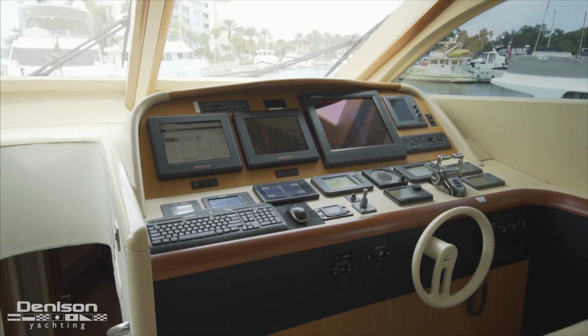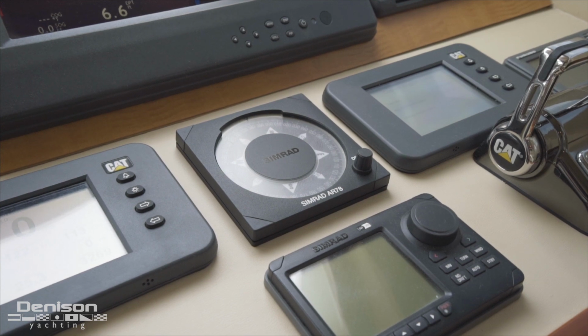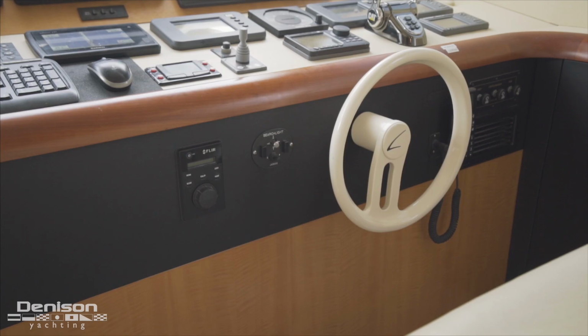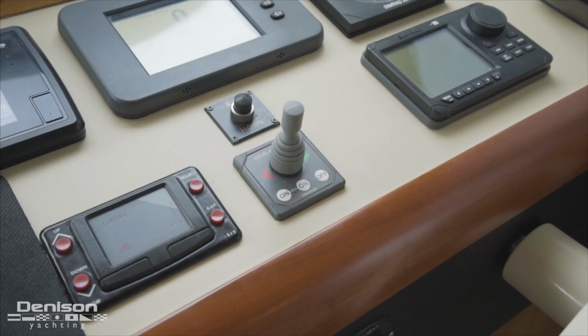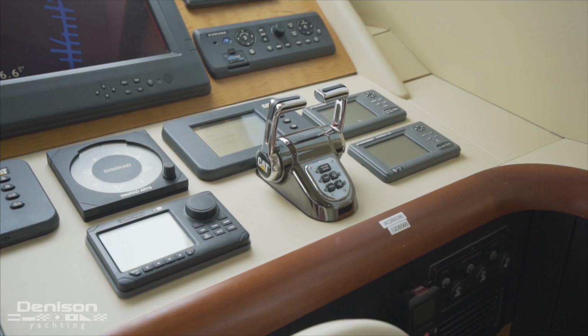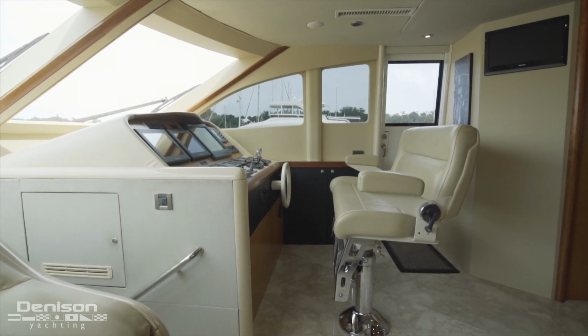Below these displays, we have a pair of Cat engine monitors that flank a Simrad AR-78 compass. Additionally, we find a FLIR night vision camera control, side power bow thruster joystick, Cat engine throttles, as well as control over her stabilizer fins.